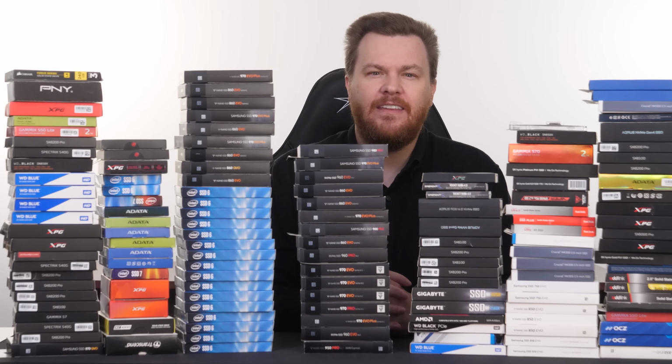For $200, you can buy either the Western Digital or the Samsung Premium Drive in the 2 terabyte size. And if you absolutely disagree with me on the size, you can buy both of them in the 1 terabyte size for about $100 if that's what you prefer. And at those prices, why buy anything else?